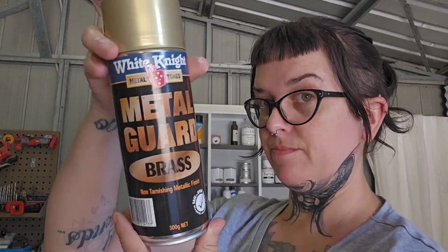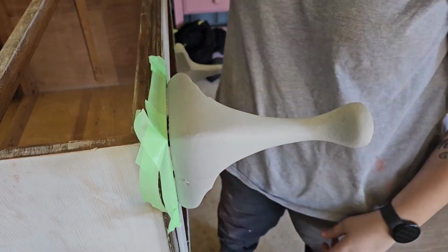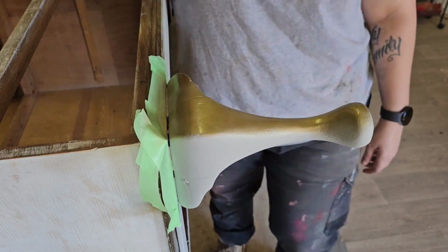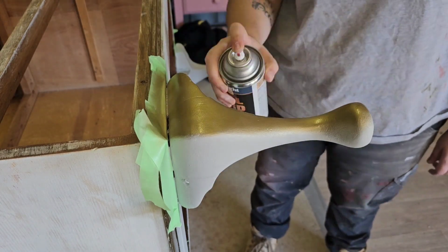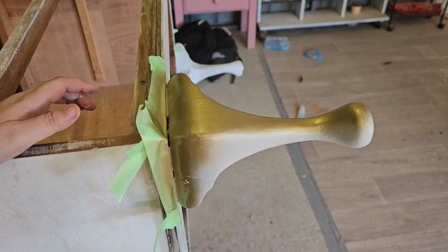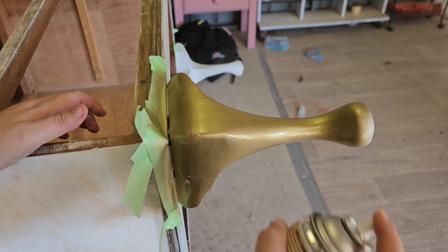These feet are going to be gold, or brass in this case. Big shout out to Cherie Stillway from Reimagined. She lovingly gifted me this can of White Knight metallic spray to try out, and I have to say, so far I am really bloody impressed.